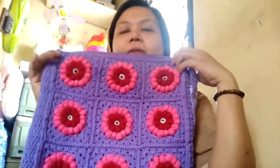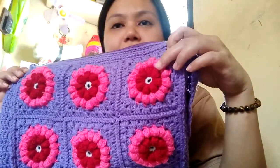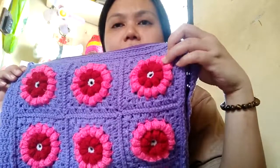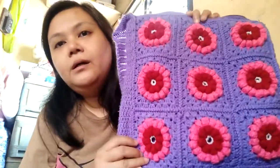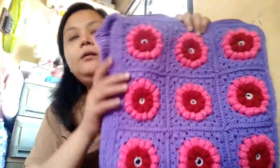So the fourth bag is this one. Some popcorn granny stitches, or popcorn stitch. This is very big and very deep. I have used this for a while. And I have another one in a different color that I gave my aunt.